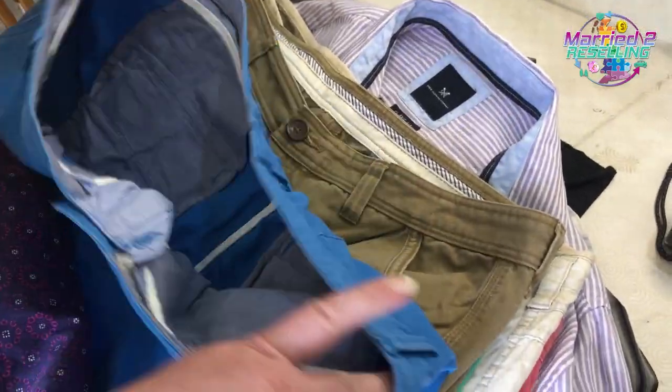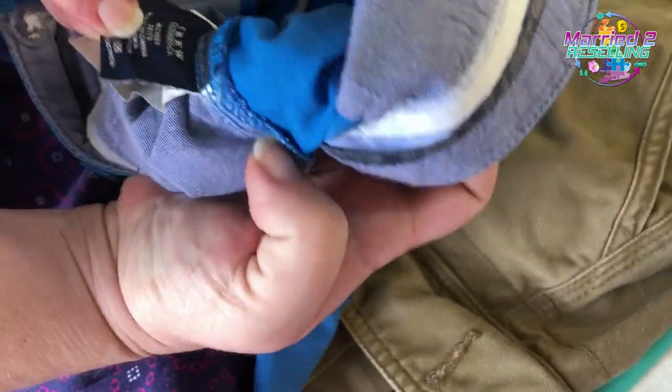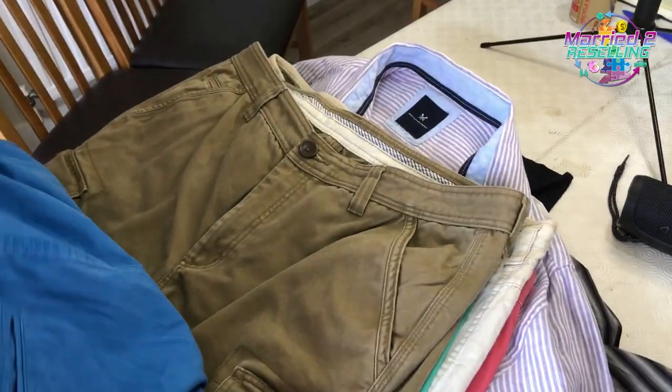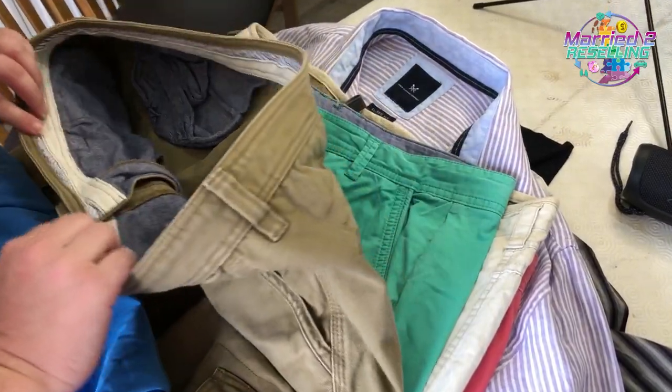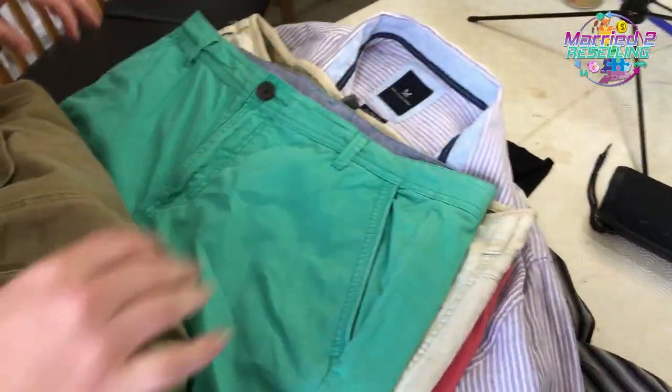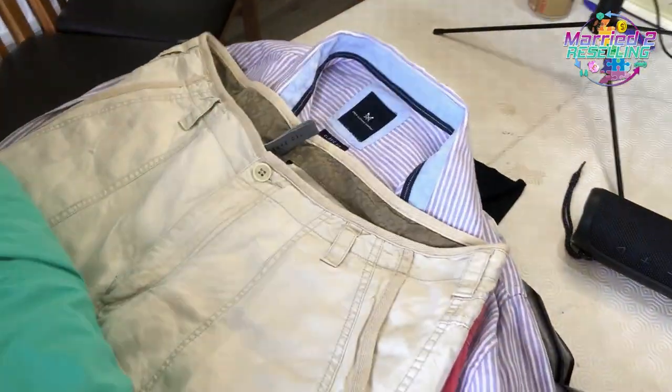Some crew clothing, they are crew clothing. Shorts, like chino shorts, nice blue. And these ones, are these crew? Yep. These ones were £2, as were these. No, shorts were £3. £3, as were these.